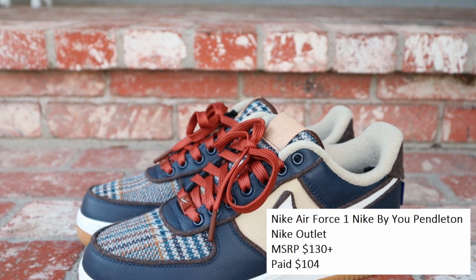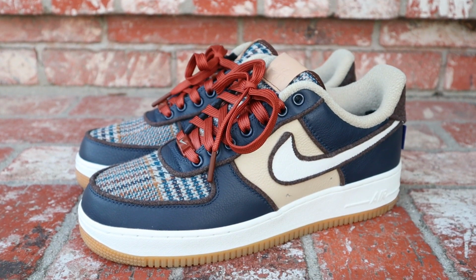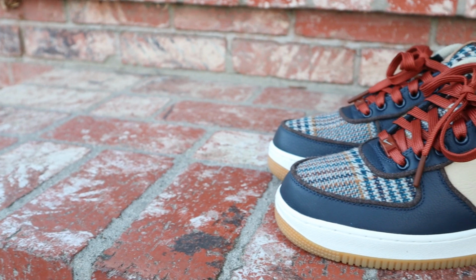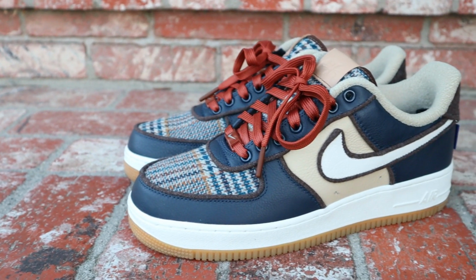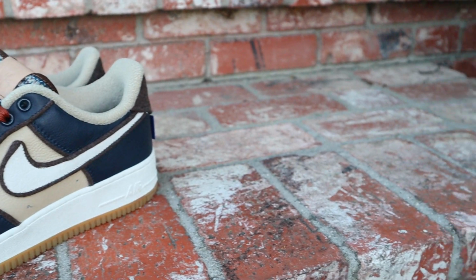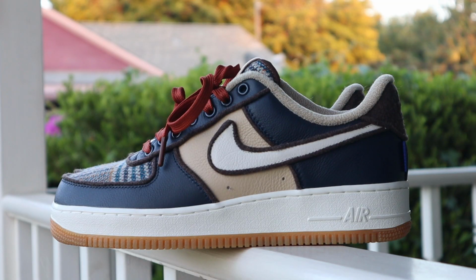These are the Air Force One Nike By You Pendleton. These were only available for a limited time. I wasn't one of the fortunate people that was able to make my own copy on Nike.com. I have a feeling I wouldn't have made one this nice. I love the design of this one. I did cop this at the Nike outlet.